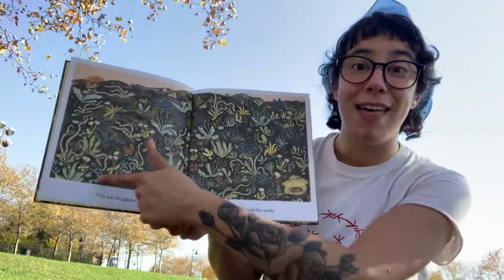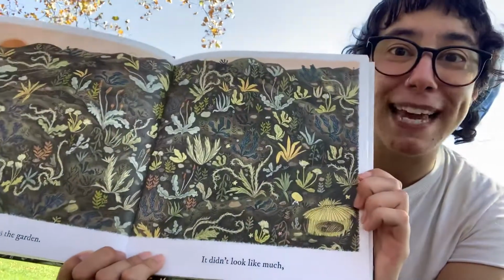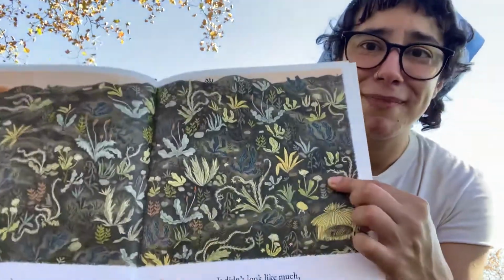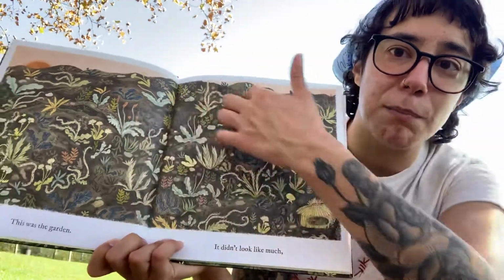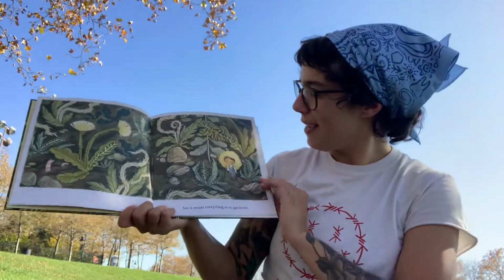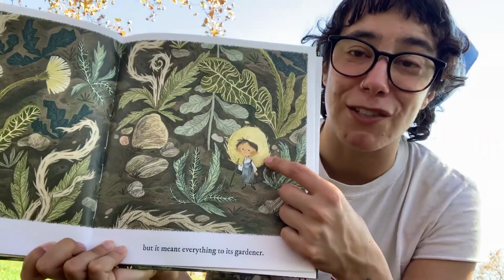Here we go. This is the garden. Look at all those wonderful plants. Do you see them? So pretty. Well, it might not look like much. I guess there aren't too many big, beautiful flowers, just lots of small plants that have potential to grow big. It wasn't much, but it meant everything to its gardener.